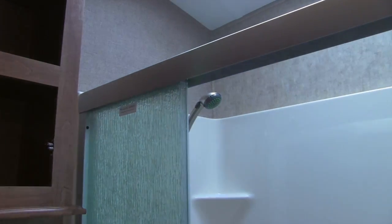Over to the side here is a beautiful one-piece shower enclosure. You can see you have a ton of headroom in here. Massive skylight lets in a ton of natural light. Not only do you have your hand wand, but it has a shower bar there as well, so it's nice and adjustable, which is really cool. Great shelving in here and a seat in case you need to sit down and shave your legs, or just make it a little bit easier to take your shower.